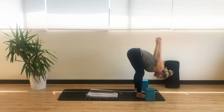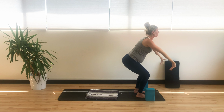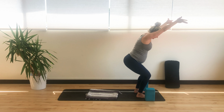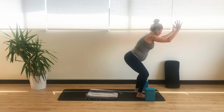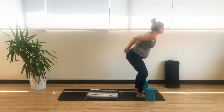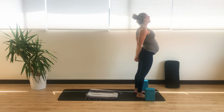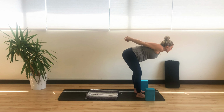Good, one more inhale. Start to bend the knees, drop the hips, reach the arms, chair pose. Next exhale, sweep the hands back. Catch the fingers, go one finger over for that interlace. Drive down through the heels. Inhale, lift the heart, lean back, open the body. Exhale, refold.